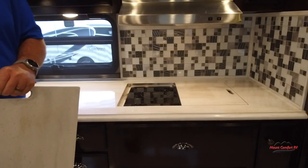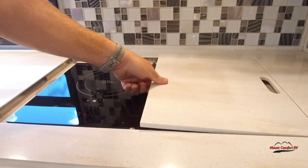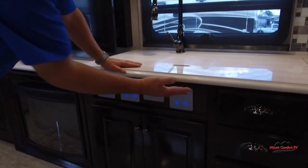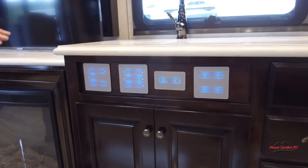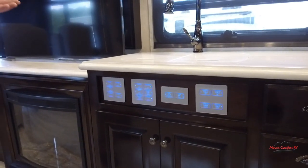And then we have our induction cooktop, a two burner induction cooktop, and it's removable. You can take it outside with you if you want to and cook with it on the picnic table. Let's look at some of our storage options down low. But actually, before we get there, these light panels, which are mostly lighting control, normally would be mounted on the wall. Well, when you have to reach over the sofa to do that, it would be very difficult.